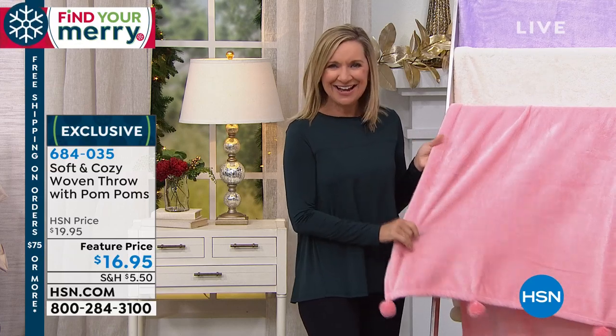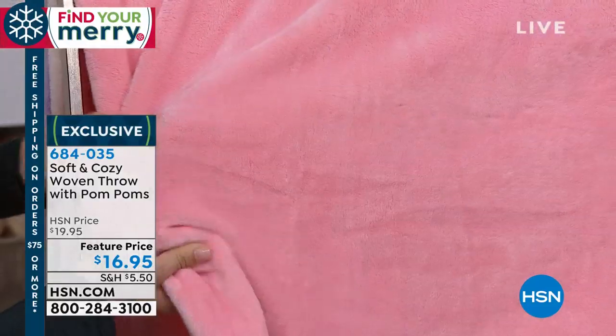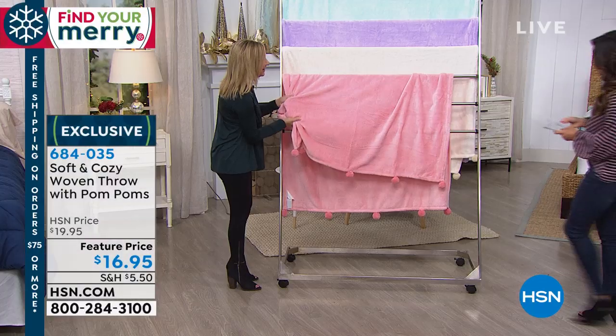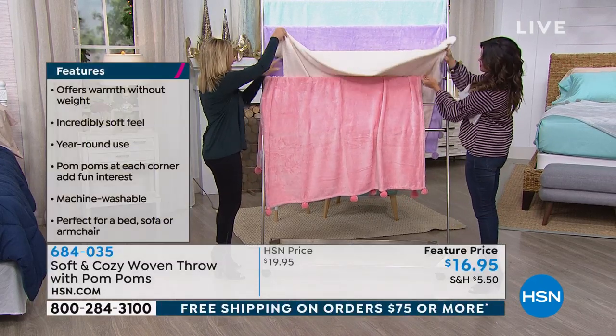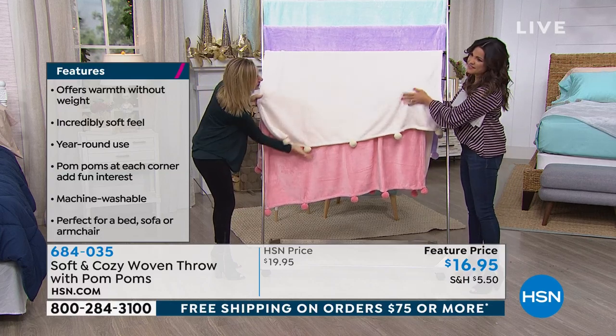This is the pink. Very girly, very fun, just a really nice, beautiful color. And of course, it's soft and cozy, so our quality, you can see that sheen and luster. Look at that, it's so pretty. This color is fantastic. That pink, isn't it? It's like a blush pink. Yes. It's really soft. Then we have the ivory. Look at that. And this is like your nice, warm neutral, very cute with the little pom-poms.